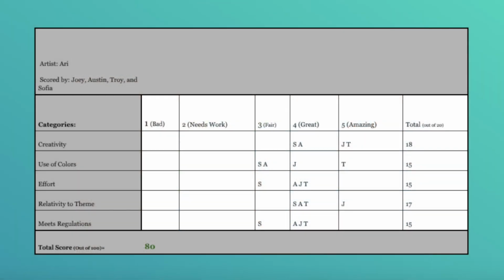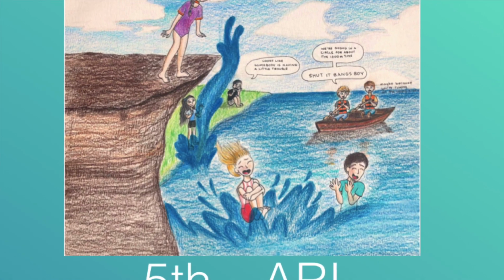For meets regulation, we gave you a 15 out of 20. You meet all of our rules, basically, so that's it. That's all you need to do. And so all those total scores give you up to an 80 out of 100. Congratulations. We will get into more about voting for the actual winner later, but now we're just going to move on to number 4. Thank you so much, Ari, for participating.